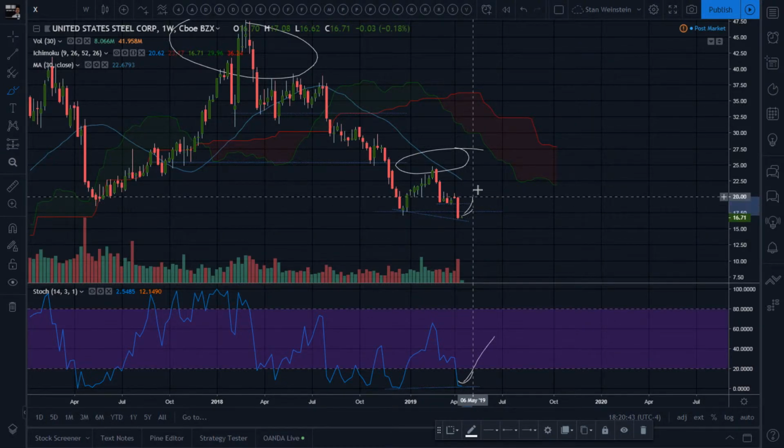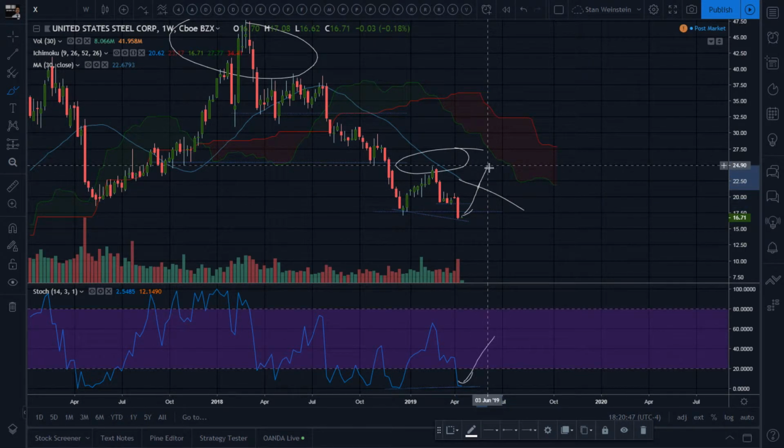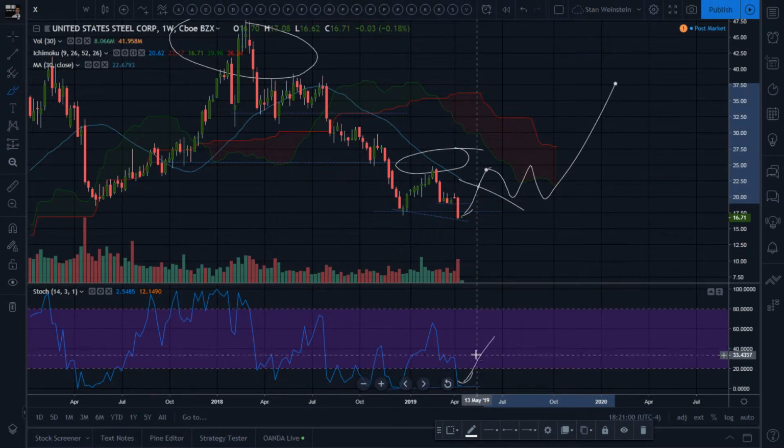If that doesn't hold, then you go test that declining 30-week average. If that doesn't hold, then you go test previous highs, previous support turn resistance. And then after that, you get to see if you stay above or you turn back down and you go back down below. So that's the reservoir of energy that builds up in that fast stock.